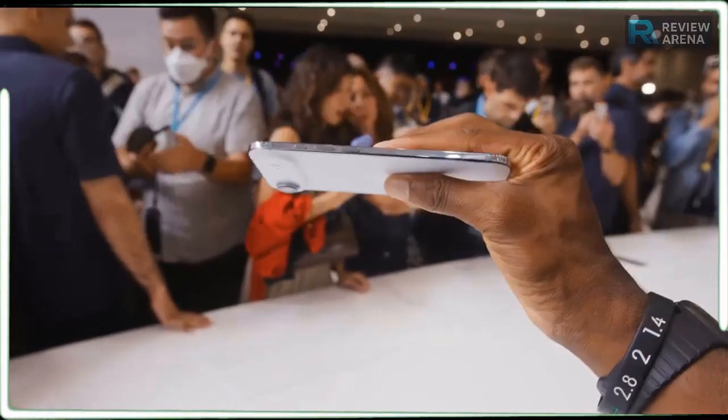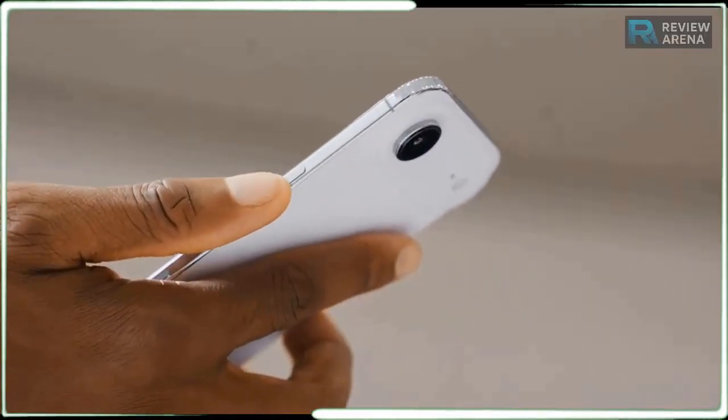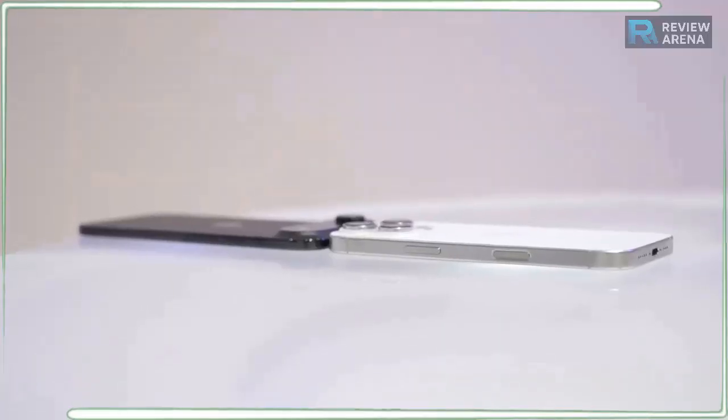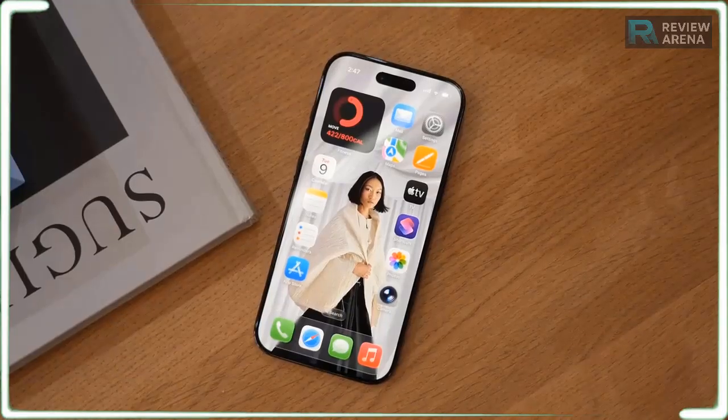There are 4 colors available: space black, cloud white, light gold, and sky blue. The lighter tones, especially sky blue and cloud white, emphasize just how impossibly thin the phone is.